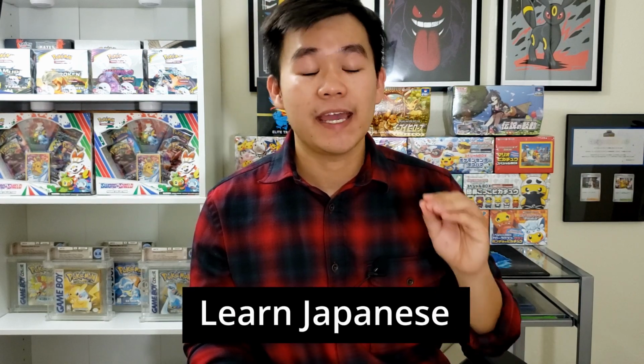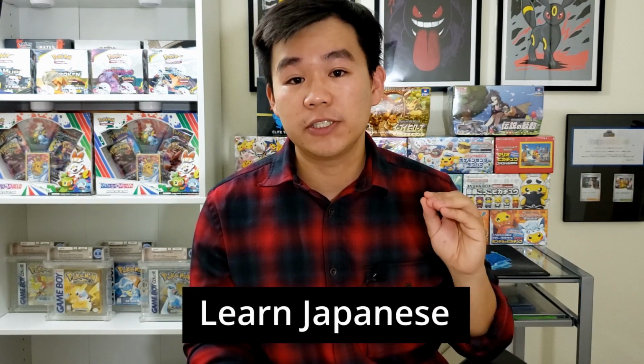Tip number 3, and I cannot stress this enough: if you want to get better at collecting Japanese Pokemon cards, then learn Japanese. It is super easy to read Japanese. I know it sounds challenging right now, but I promise you, if you are willing to put in the effort to learn it, you will be able to read Japanese within a week.